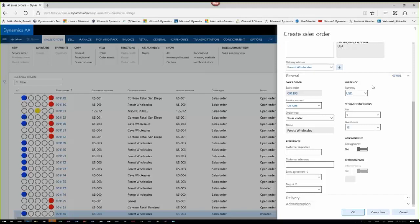And obviously on the Create Sales Order form, you can go and do other things. So for example, if this was a consignment sales order, then I would turn that on here. That's more functionality that we've added to the system. Another thing we've also done is we can force you to put in a customer requisition or customer reference number, that reference PO number from your customer system, if you require that. We can actually hold up confirmation of the order if that information is not filled in.